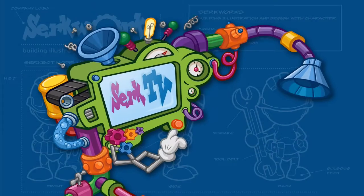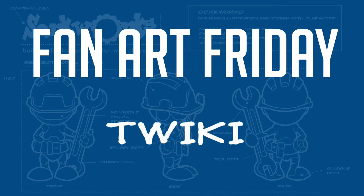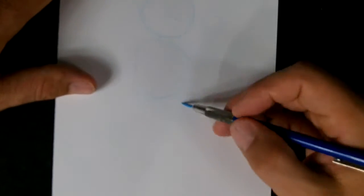It's Friday. It's Fan Art Friday, and today I'm going old school with the classic robot. Remember this guy from Buck Rogers, Twiggy? Biggie, biggie, biggie. All right, so, yeah, I'm going back a little ways on this one.